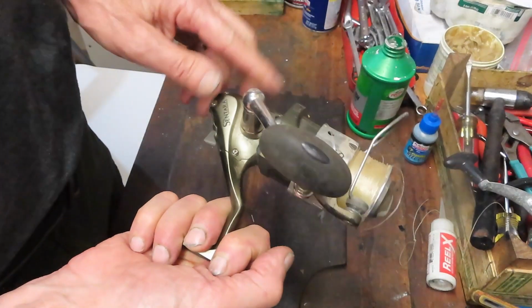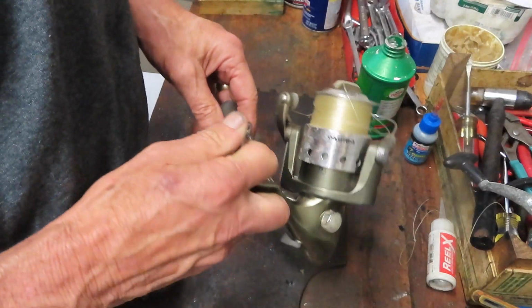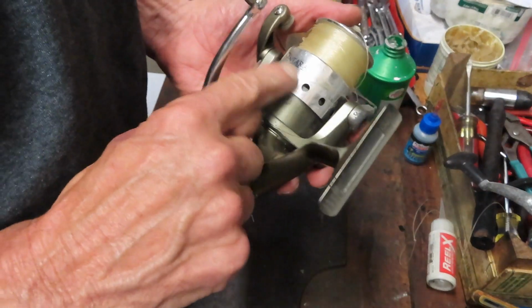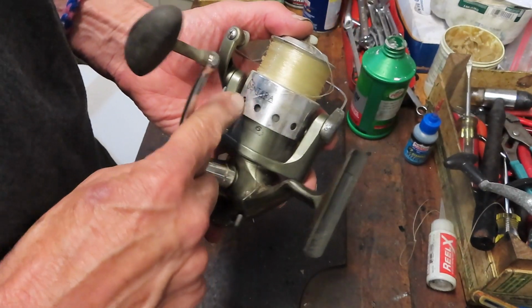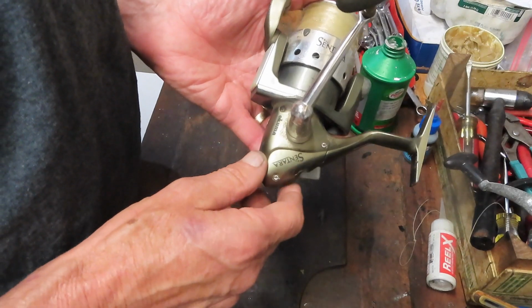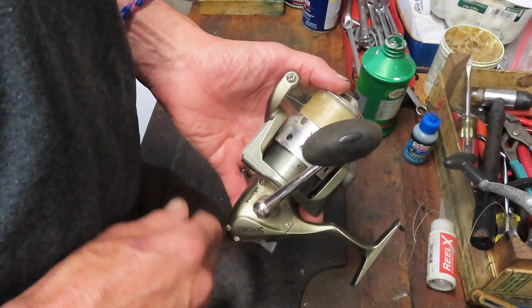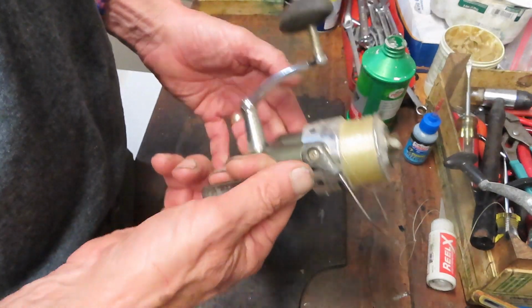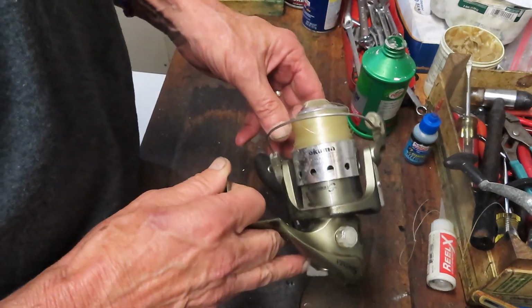So I'm definitely going to do a video on this one. I haven't seen this reel before. I've worked on a lot of Akumas. This one's going to clean up real nice. It's just all tarnish and the like, but that'll all come off. Cons will tell you to go use Flitz metal polish with it, and it'll clean it right up. I believe that's the case. This one's going to be real pretty, and maybe I'll even put it on a rod.